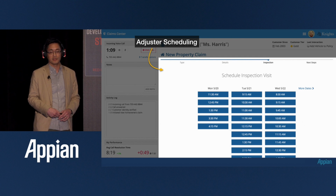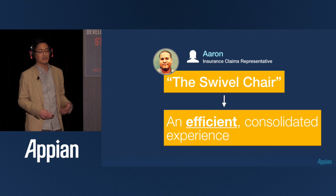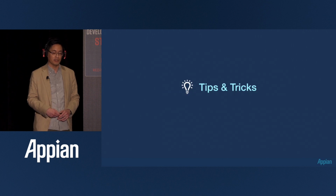So for instance, instead of a separate system for scheduling the adjuster visit, we just show all the available times here. So we've turned this from being a swivel chair experience with 4 completely different apps into one where exactly the right information and controls are shown on one screen in Appian, right where he needs it.